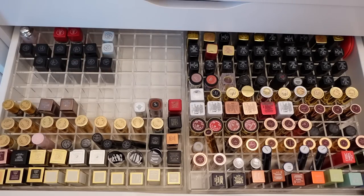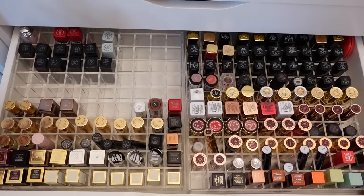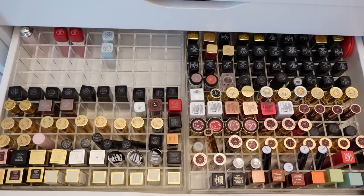My Wayne Goss lipsticks. I don't think any of these are going anywhere. I love all of these nude, pinky nude, peachy, pinky shades. So I'm gonna hold on to all of these. Let me just move all of these up. Ooh, they fit right in a row there.